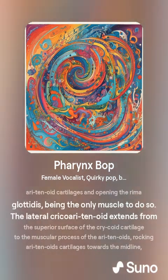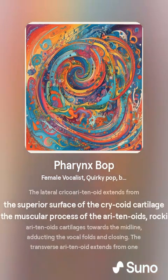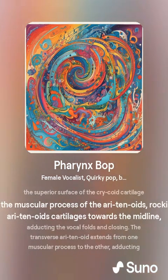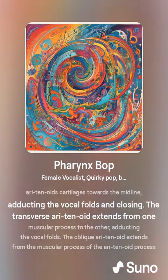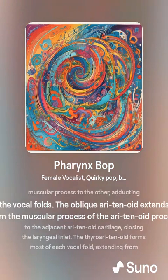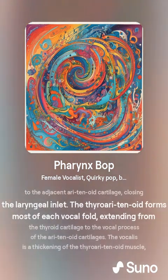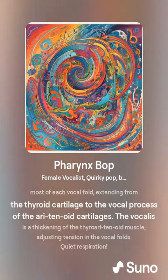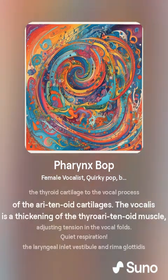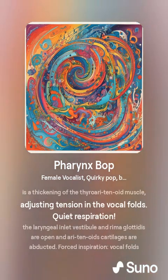This being the only muscle to do so. The lateral cricoarytenoid extends from the superior surface of the cricoid cartilage to the muscular process of the arytenoids, rocking arytenoid cartilages towards the midline, adducting the vocal folds and closing the rima glottidis. The transverse arytenoid extends from the muscular process of the arytenoid to the adjacent arytenoid cartilage, closing the laryngeal inlet. The thyroarytenoid forms most of each vocal fold, extending from the thyroid cartilage to the vocal process of the arytenoid cartilage. The vocalis is a thickening of the thyroarytenoid muscle, adjusting tension in the vocal folds.